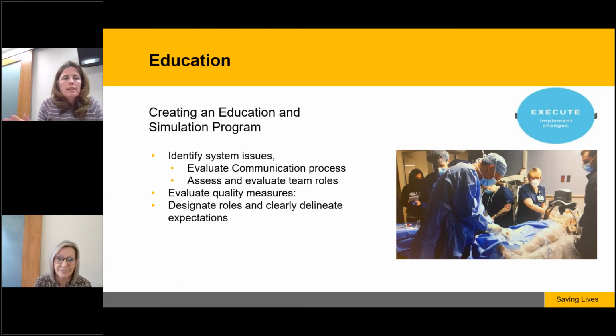And then we clearly delineated these roles and our expectations of the bedside nurse, of everybody that was in the resuscitation effort. And how did we do that? So we have a web-based training program in our hospital. Everybody probably does. Ours is called MyPath. So we came up with an education program through MyPath where it clearly identified what everybody needed to do. We put a policy in PolicyStat called modified ACLS and how we were going to be running these codes, and we had everybody do them.